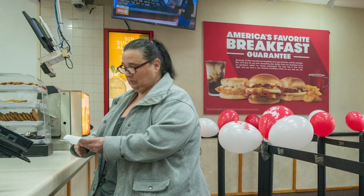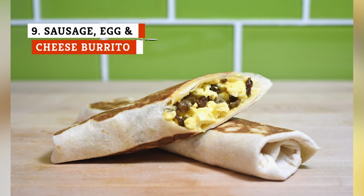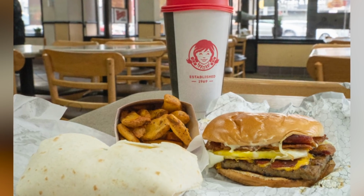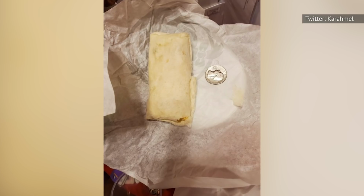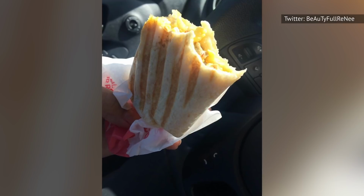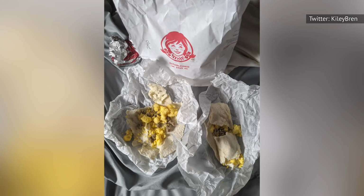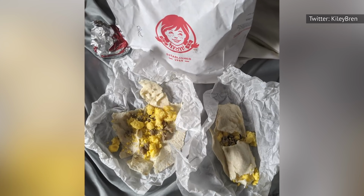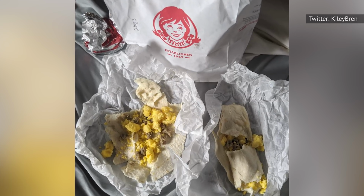You'll regret it. While you can find many great fast food breakfast burritos, you're playing with fire if you order the sausage, egg, and cheese burrito from Wendy's. The consistency of this breakfast burrito is lacking, to put it kindly. Sometimes you get a perfectly acceptable burrito. However, at other times, you will get something that can only be described as a deformed conglomeration of burrito-like substances.